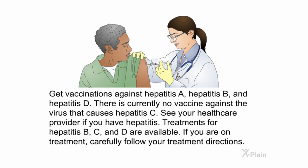Get vaccinations against hepatitis A, hepatitis B, and hepatitis D. There is currently no vaccine against the virus that causes hepatitis C. See your healthcare provider if you have hepatitis. Treatments for hepatitis B, C, and D are available. If you are on treatment, carefully follow your treatment directions.